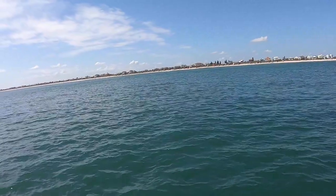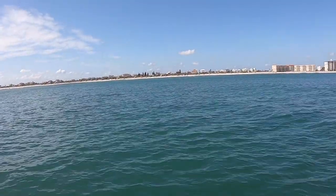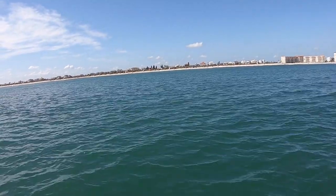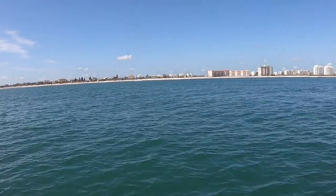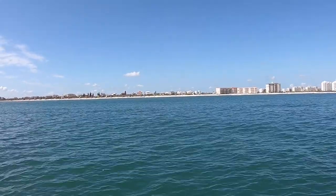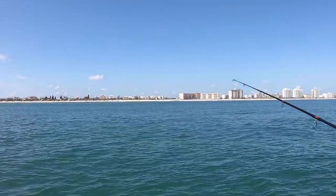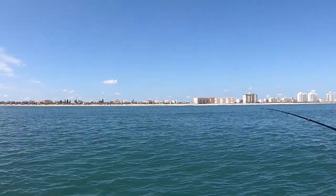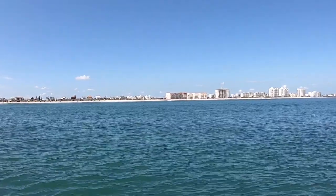Manta ray right here. Let's get a mullet on there. Oh shit, I see it. I'm gonna jump in and try and see if there's a... There's our first manta ray.